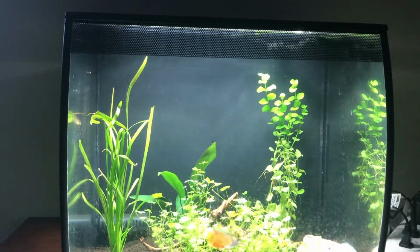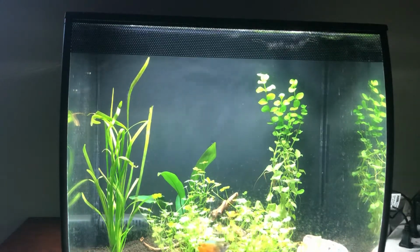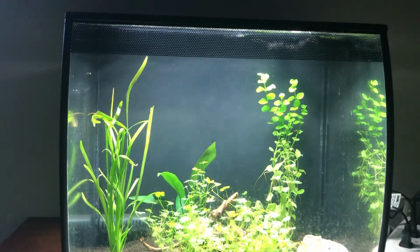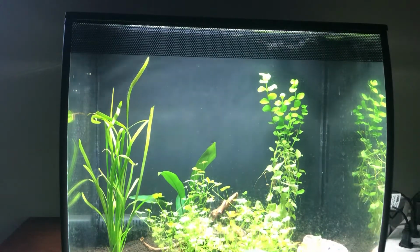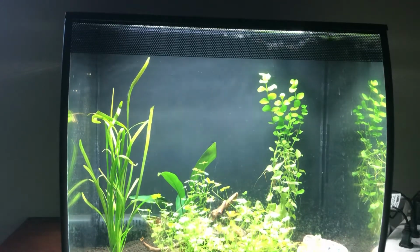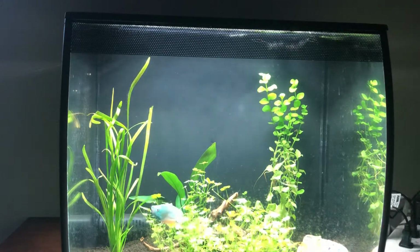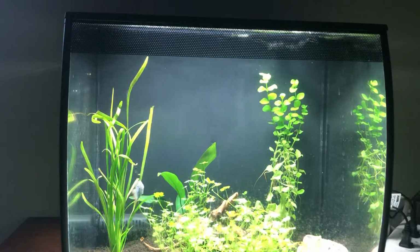Also, when I got them from my LFS, they had a little bit of fin damage and that has healed now, so I'm really happy about that. Their colors seem to also be doing really well, and they definitely seem more active and not as timid or scared in the tank. So overall, very happy with how they're doing.